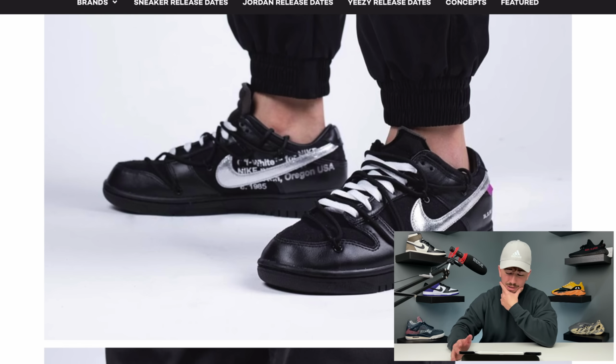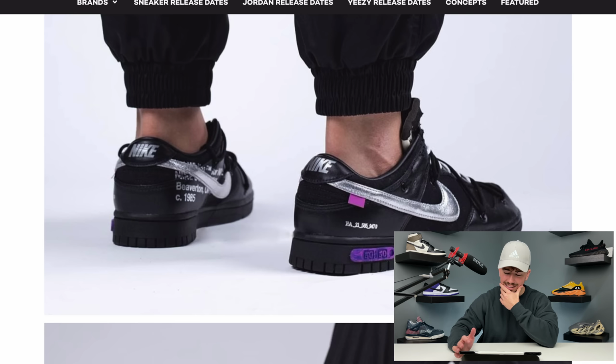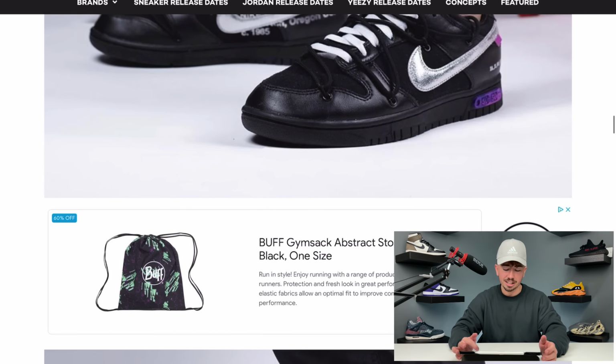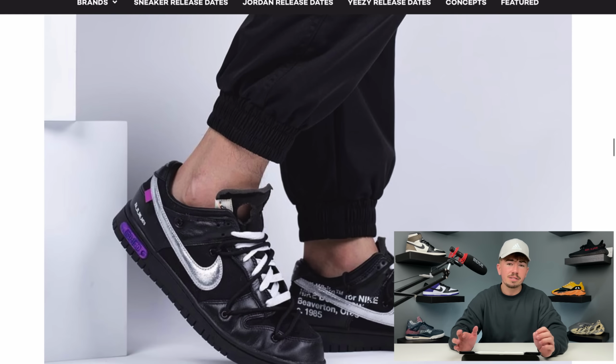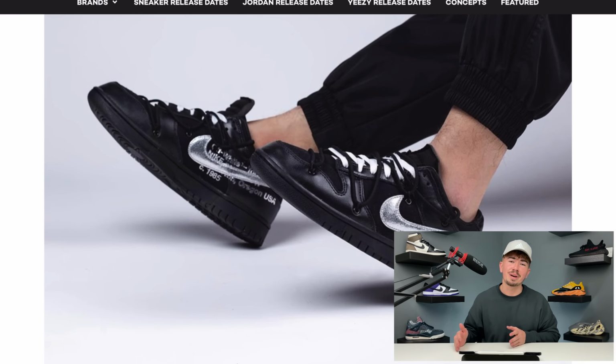This is probably one of the cleaner ones. I know it's very plain, just all black, but I like this. It's definitely not a bad looking pair of Dunks. Pretty plain, but at the same time, sometimes that works. I think this is pretty clean, and if you're excited for more Off-White collaboration stuff, I'm pretty sure you can expect a decent amount to come this year.